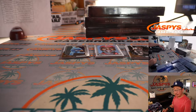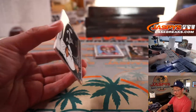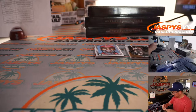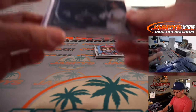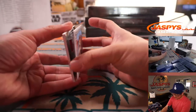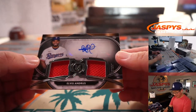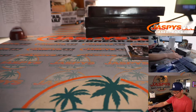Anthony Rizzo, Jonathan, and the Cubs. Or they got a National Treasures card autographed by Mike Trout. 127 out of 200. Nick Madrigal, silver ink autograph, for John and the White Sox. Behind the Bob Gibson sketch reproduction card is Elvis Andrus. Dual relic and autograph. Icapola and the Rangers. Rangers edition of Elvis Andrus.